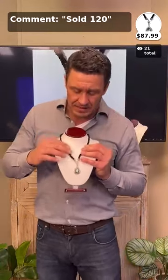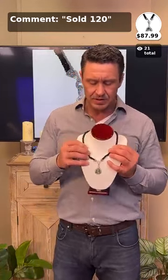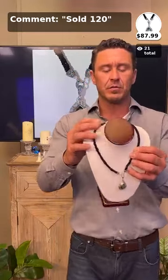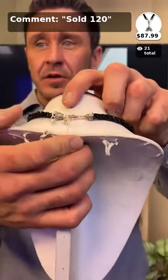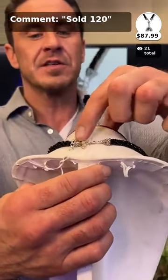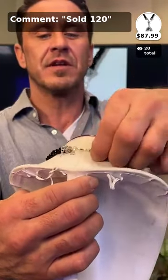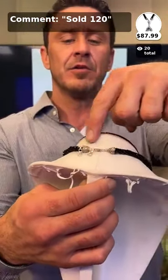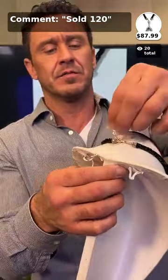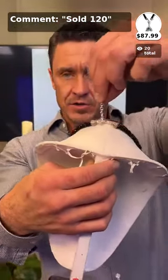But what we have is black spinel. I love this black spinel necklace that they've combined it with. I even love, look at all the detail back here. Now this is sterling silver. All that sterling silver right there. Look at the nice little oxidized shadowing that you get through that. You've got different little jump rings there, all sterling silver, right?